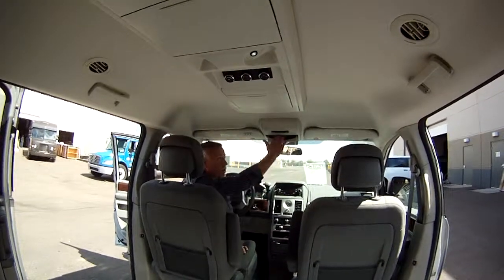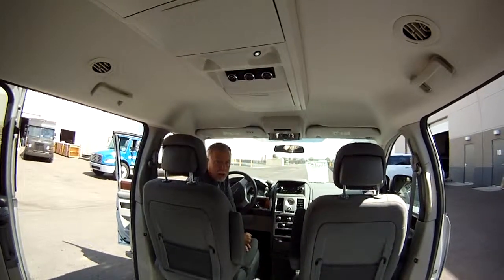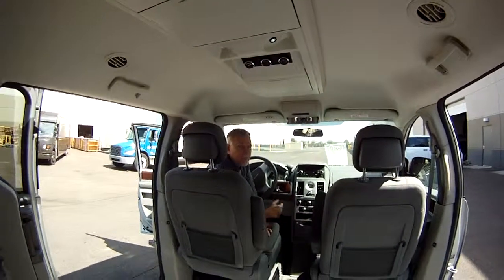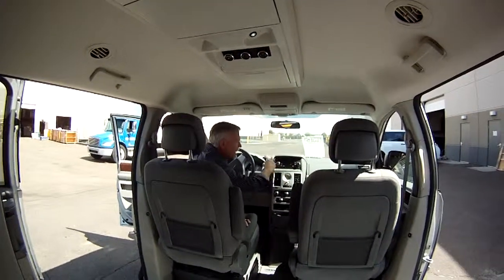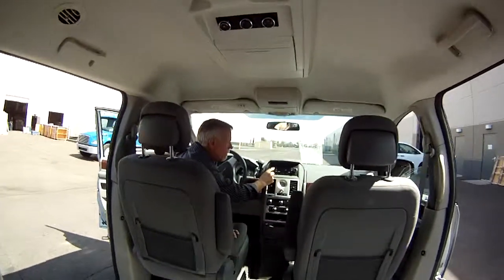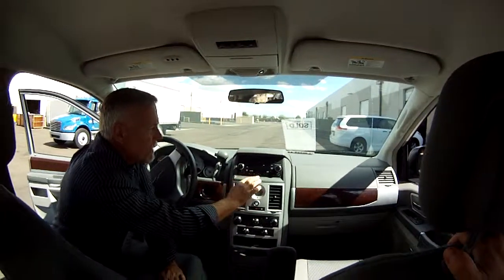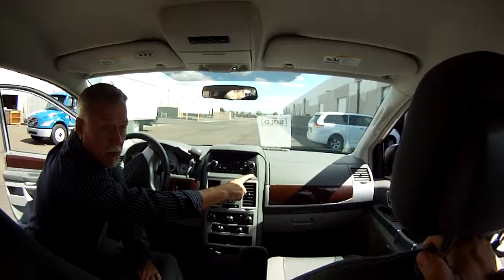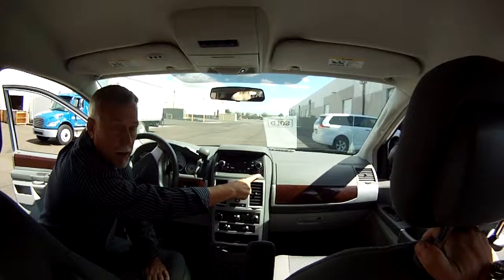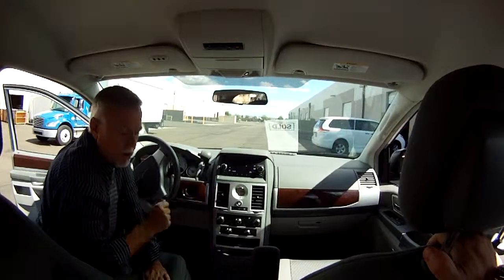You've got, of course, everybody's got the sunglass holder. Also has a conversation mirror so you can keep an eye on the kids back there when they're throwing popcorn at you and such. Radio is pretty simple. On and off on the radio. You can do your presets, the tuning it in. You've got a plug in if you happen to be somebody that uses a fancier phone or an iPod type device that you can play music from.